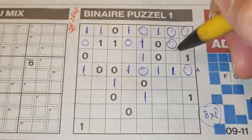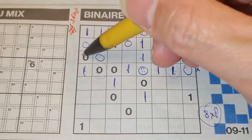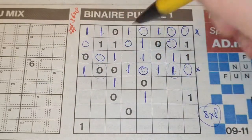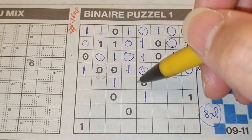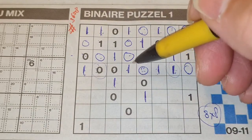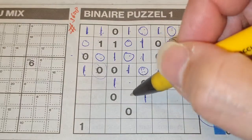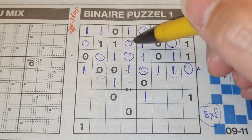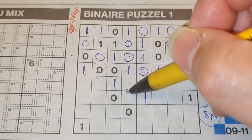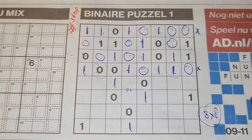Double O, here 1, there 1. Double 1, here an O, there an O. Double O, here 1, there 1. Between two ones comes an O. And I know between a 1 and an O with two empty boxes, there's always an O and a 1 there, but I do not know in which order. So we have the first O, second O, third O, and the fourth O. So this box should be a 1.